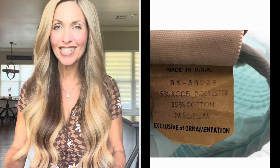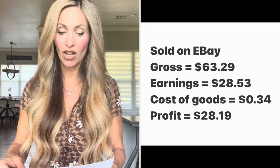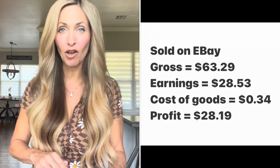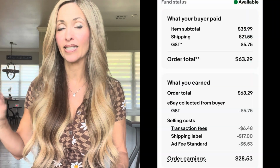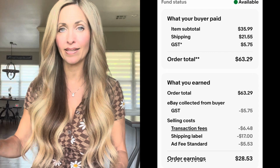It sold for $63.29. My earnings were $28.53. That's a lot lower because it went international. It went all the way to Australia. So the $63.29 is the total amount that they paid, including shipping, taxes, fees.